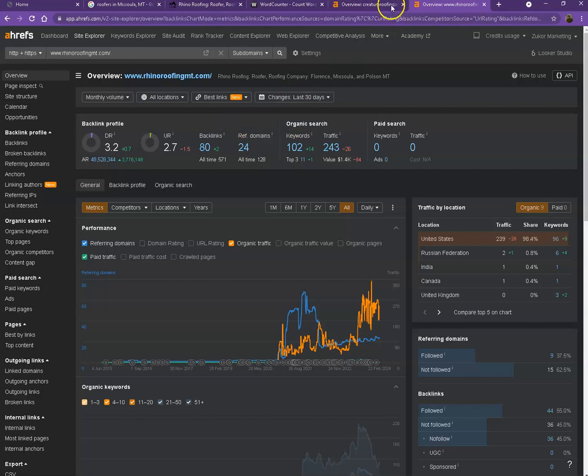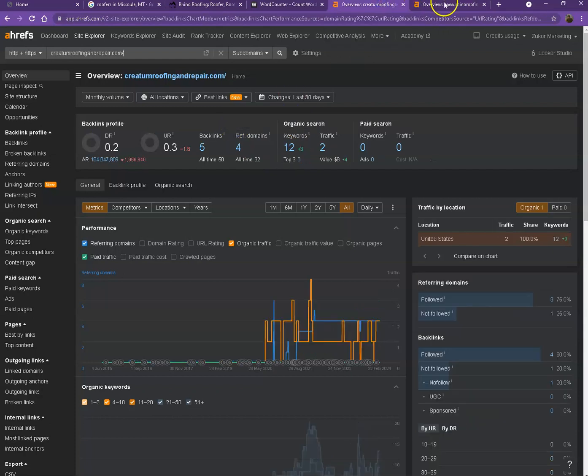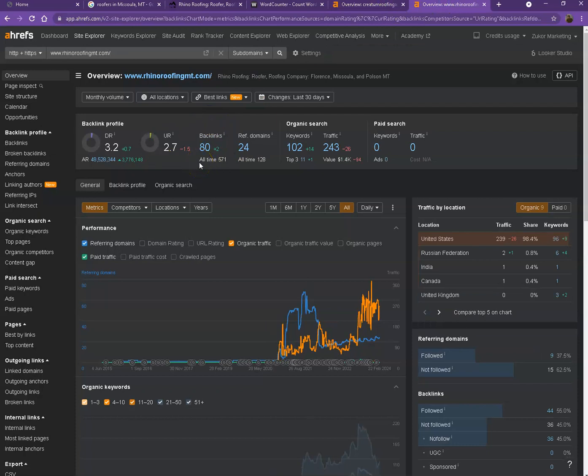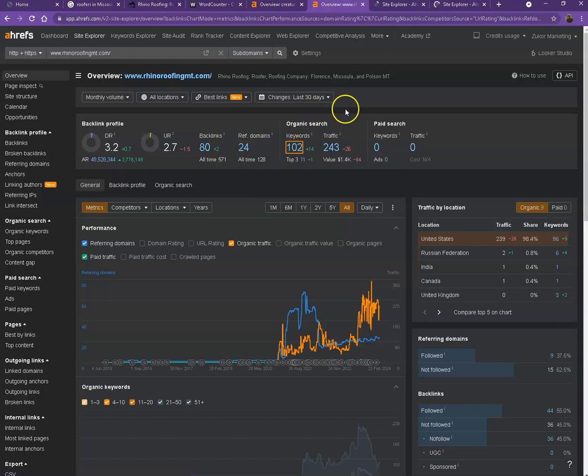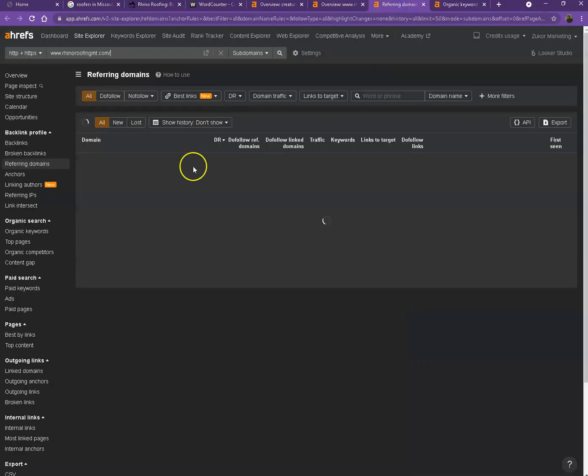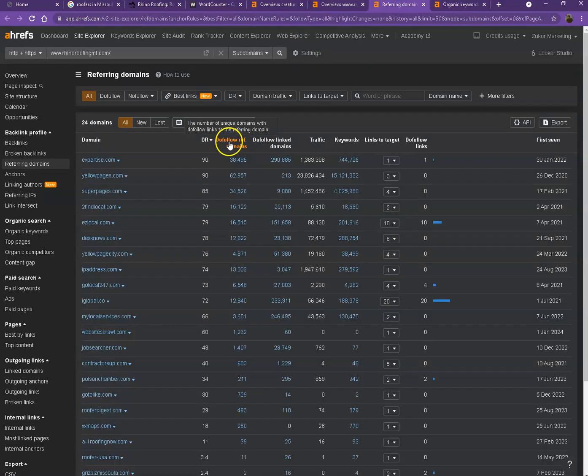Starting off with DR and UR, it shows that they have higher numbers, which simply means that Google finds their website much more trustworthy and also stronger. The reason for that is because they have more backlinks and they also have more keywords, which resulted in more traffic. So with that being said, let's go ahead and talk more about backlinks and keywords, and let's discuss the importance of this too.